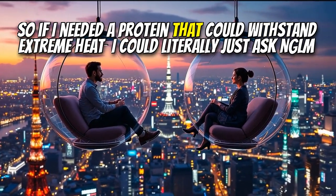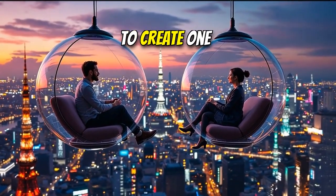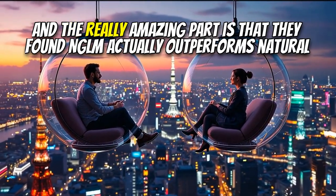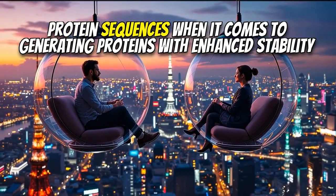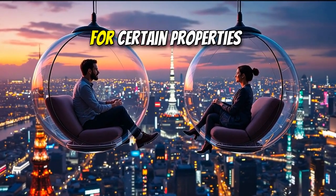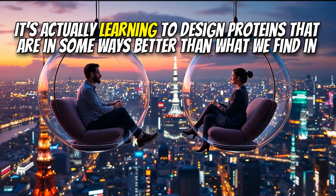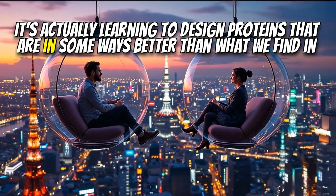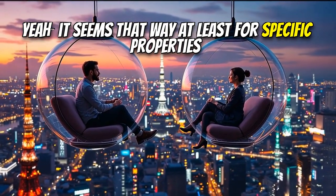So if I needed a protein that could withstand extreme heat, I could literally just ask NatureLM to create one. That's the idea, and the really amazing part is that they found NatureLM actually outperforms natural protein sequences when it comes to generating proteins with enhanced stability for certain properties. Wow, that's fascinating. So it's not just mimicking nature, it's actually learning to design proteins that are in some ways better than what we find in the natural world. Yeah, it seems that way, at least for specific properties.